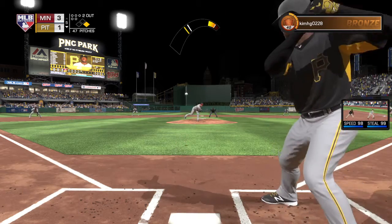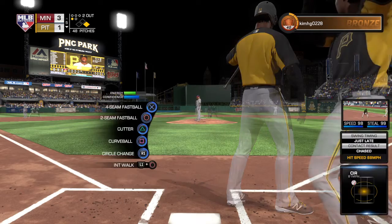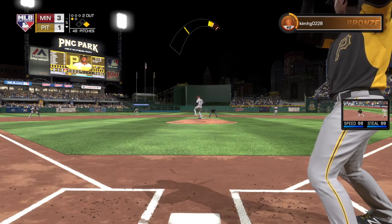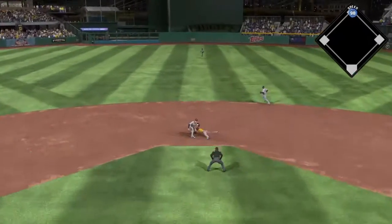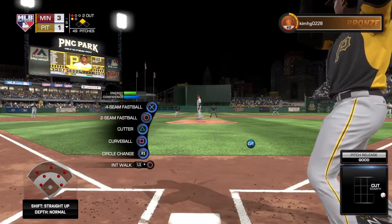From the stretch, here's the pitch. Sends that one out of play for strike 1. No doubt this is a steal situation right here. 2 outs and the leadoff hitter on first. This is the time you roll the dice and hope he gets in scoring position. And he's into second safely with a stolen base.